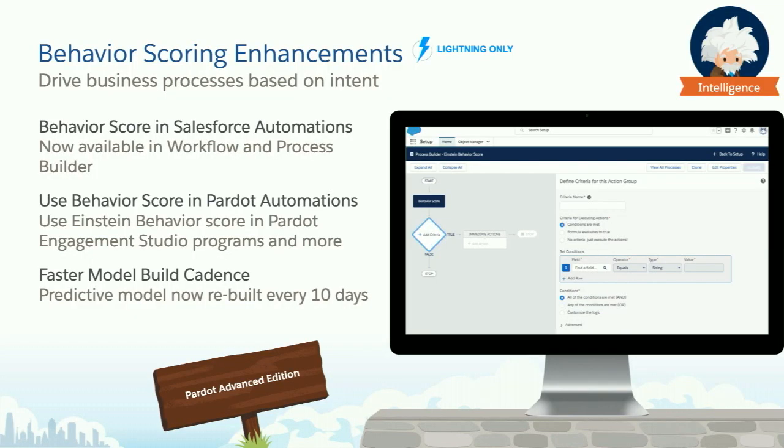The other thing I want to talk about is behavior scoring. Behavior scoring is the other big piece of Pardot Einstein, and there's a few things we're doing here. One key piece is we're making it available in Process Builder. That's really important because it enables us to get the Einstein behavior score into Pardot by using Process Builder, which I'll show you in a bit. We're also able to use behavior score in Pardot-side automations like Engagement Studio.